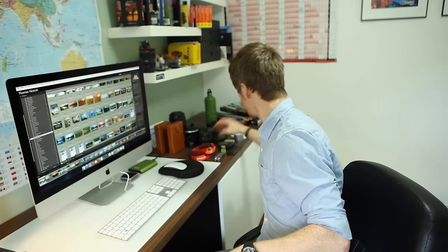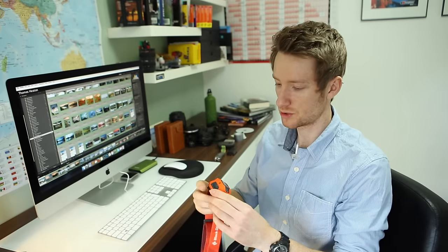Tape. You always need tape. Tape, tape, tape. If you have to take one thing with you out in the field, take some tape. It's eternally useful. A really good head torch. This is needed for when doing dawn shoots, dusk shoots, nighttime camping, everything.